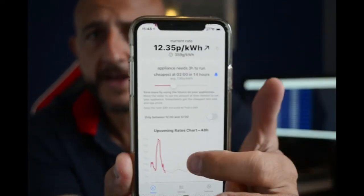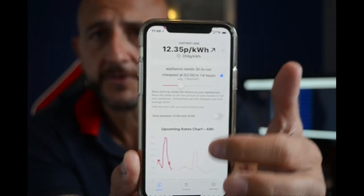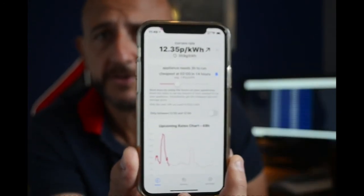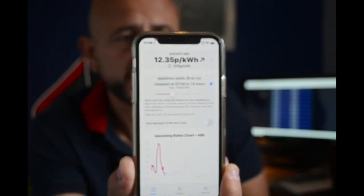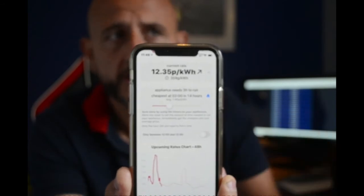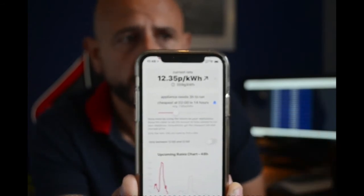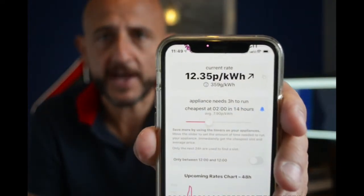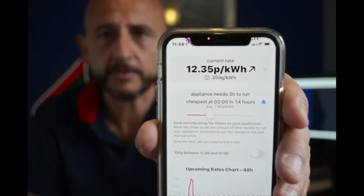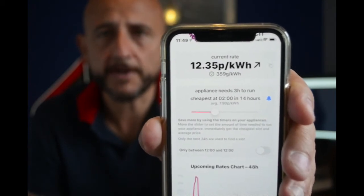Okay, so there is a graph showing you the rates for the day. Just on the top here, that's a really useful function. What that does is if you've got to run an appliance for 2 or 3 hours, like your dishwasher or washing machine, or say you want to charge your car up in the middle of the night, you put a sliding scale here as to how long it's going to take. It will then tell you what time to actually set it. You can set an alarm or a reminder, and it'll also tell you what the average rate is as well.